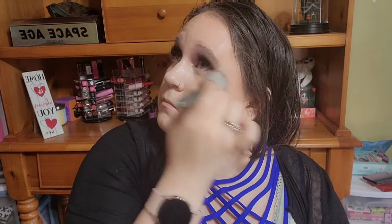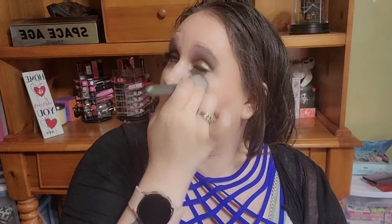All right, so I'm going to start with this little brush right here. Just going to pick some of the powder up, and I'm trying to set my under eye. I'm going to take a bigger brush and set around the cheeks where I would put powder products. Only where I put powder products.